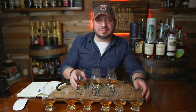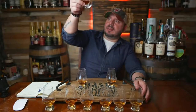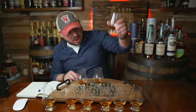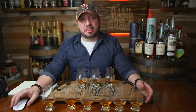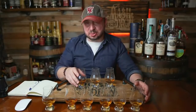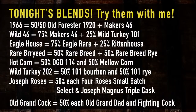Let's see what won out. So third place tonight. Second place. And first place. What? Okay. All right, this is interesting. Third place tonight in the blending taste-off goes to 1966. 1966 gets third place. That is the Old Forester 1920 and Maker's 46.